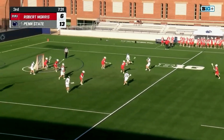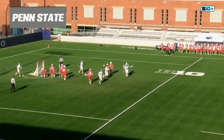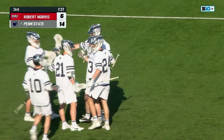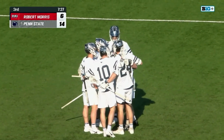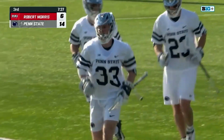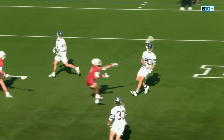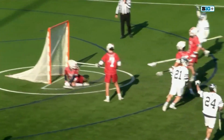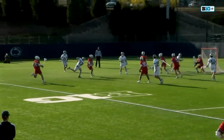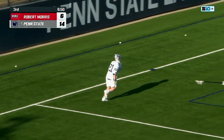Aquino now with it, trying to use the extra man. John King fires and scores. John King, one of the leaders of that rope unit for the Nittany Lions, gets his first of the ball game to extend this Nittany Lions lead to 8. So we see in this replay, King just uses the extra man advantage. He's free and gets that one to go by Vector, as he put that one low.